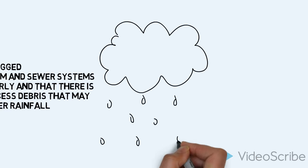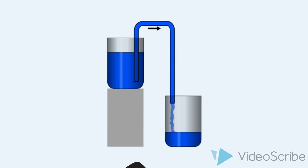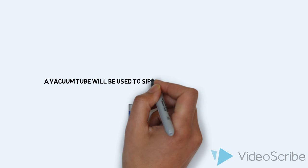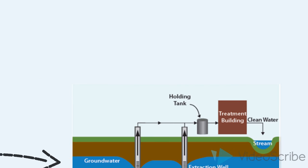A portion of the tax money collected will be used to clean and restore the harbor. This will be done using various techniques, including a process in which a vacuum tube will be used to siphon the contaminated waste upwards while separating the contaminants in the water. The tax money will be used to create extraction wells in the contaminated areas to secrete the material affecting the productivity of the wastewater treatment plant.